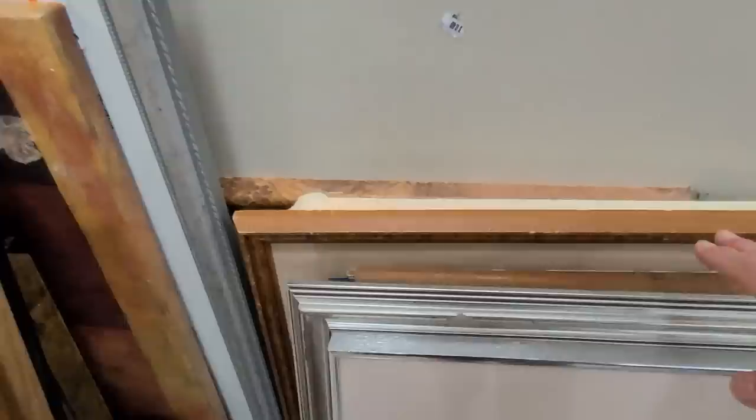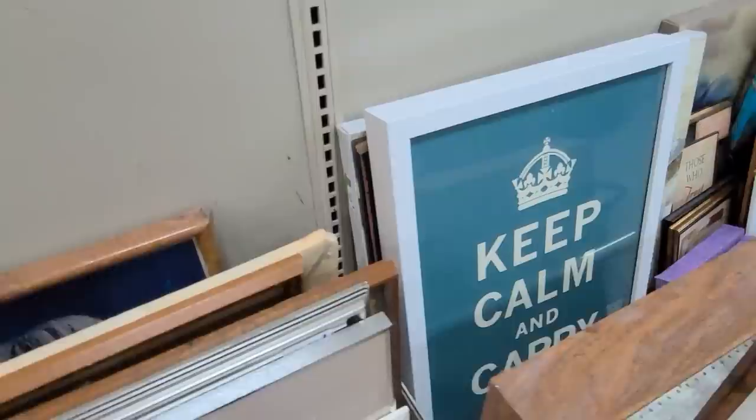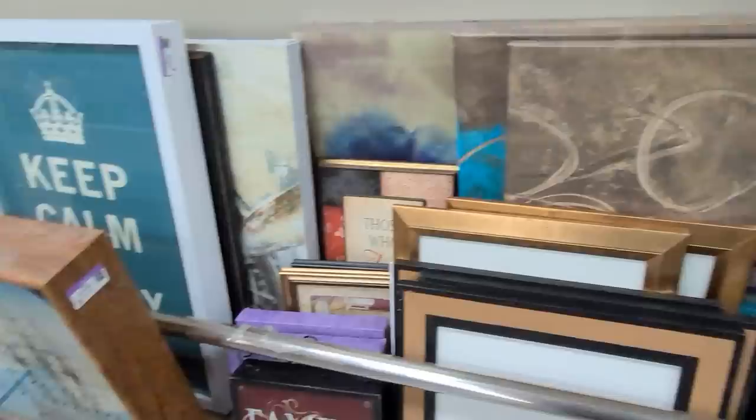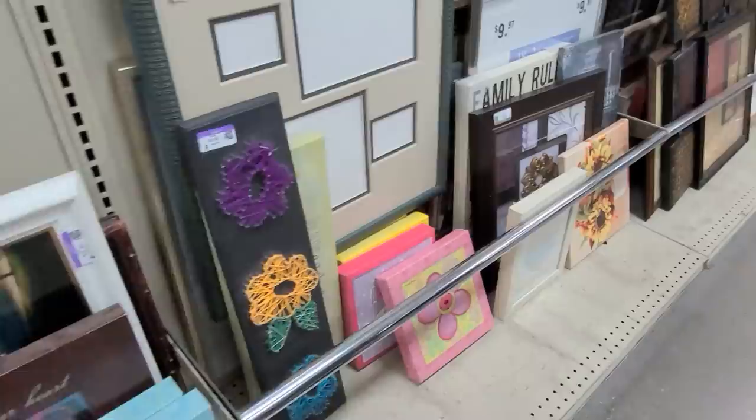Let's keep going. As I said, the first thing I look at is the frame. Just the state of the wood, the quality of the joins at the corners. Just flipping through to see if anything catches my eye. It's an interesting ship clock. Lots of modern canvases as usual. Many of the piles are stacked really tightly. It makes it a little bit difficult to see what they have. We'll keep going. Photo frames, wall art, empty frames.